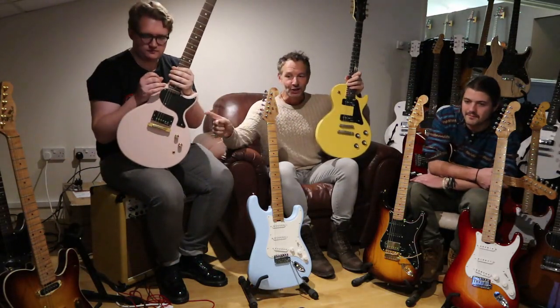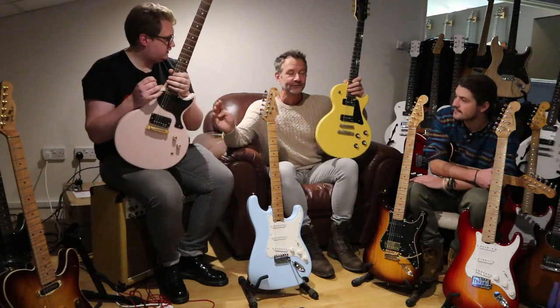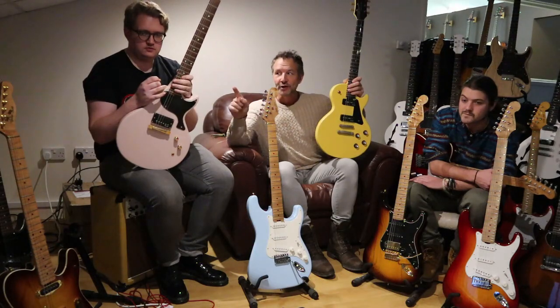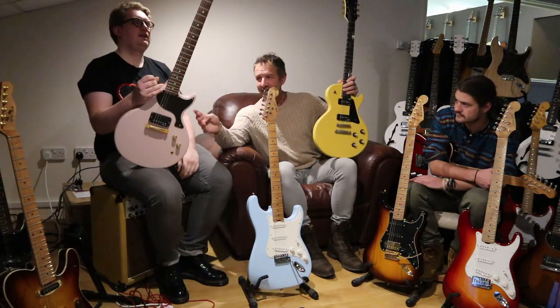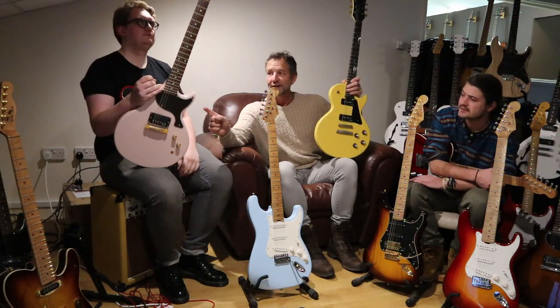I've had this guitar a long time, and the reason I've had it a long time is because I literally cannot take a photograph of it. Good photographers out there will talk about the fact that it's kind of pink. It's a powder pink. Yeah, I just think it's absolutely gorgeous.